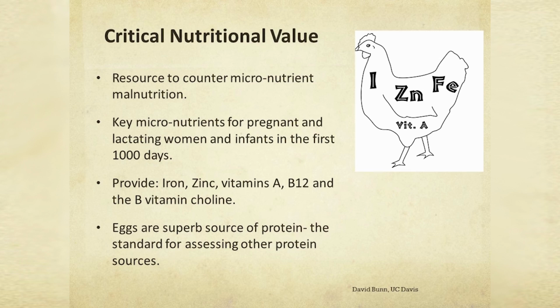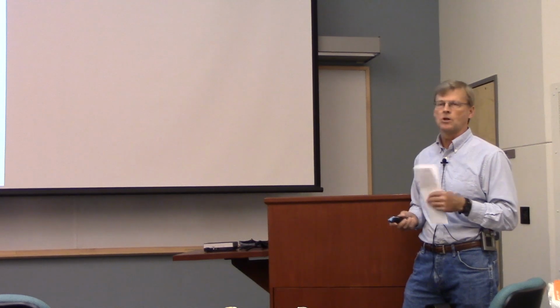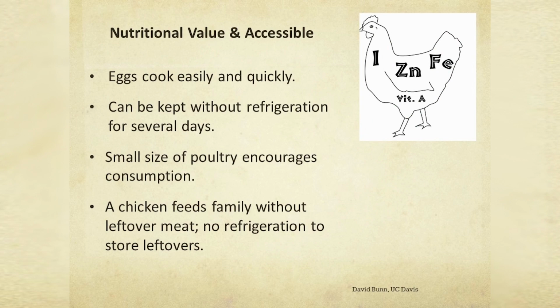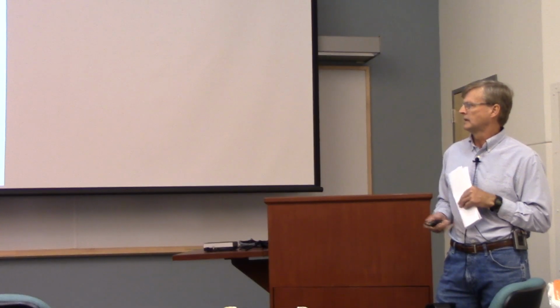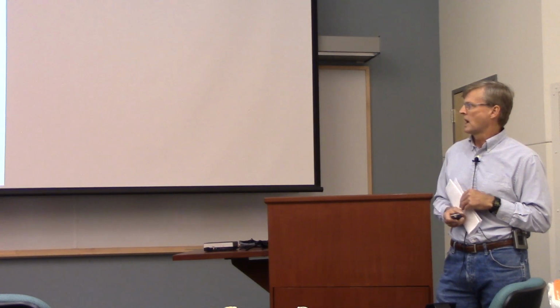and it has all these other what I call practical features. One, it's easy to cook. You can keep it for a long time without refrigeration. An egg will keep if you keep it in a cool spot for a week or two. A boiled egg can keep for up to 3 weeks if you keep it in a cool spot. Maybe a week if you have it in your pocket. Its small size means you can consume it all. You're not going to slaughter a goat or a cow that often to feed it. So you don't have leftovers.